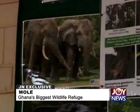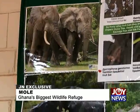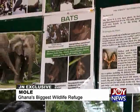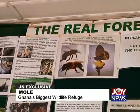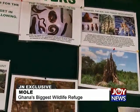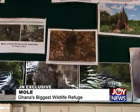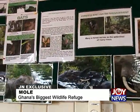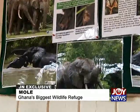That's impressive. These are not doctored pictures. These are not pictures from overseas, like from a magazine. Whatever you see here, it's in Mole National Park. These are creatures captured in the park with your own camera. I'm surprised. I see a lot of greenery. That's why I'm asking. Most of them were taken during the rainy season, so the forest was green. So these are not foreign pictures. These are real pictures taken in Ghana at the Mole National Park. Wow, I'm surprised.